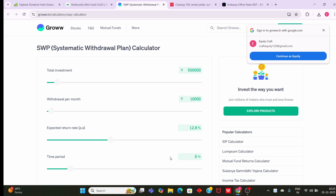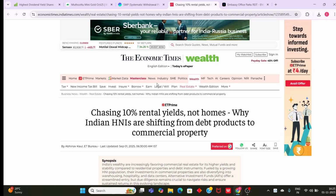In India, the rental yield for houses is 2 to 3%, which is in fact less than FD returns. However, if you consider commercial real estate, it can give you 7 to 10% return, apart from the appreciation of the city where you are investing. But the problem with commercial real estate is that it requires a lot of capital.